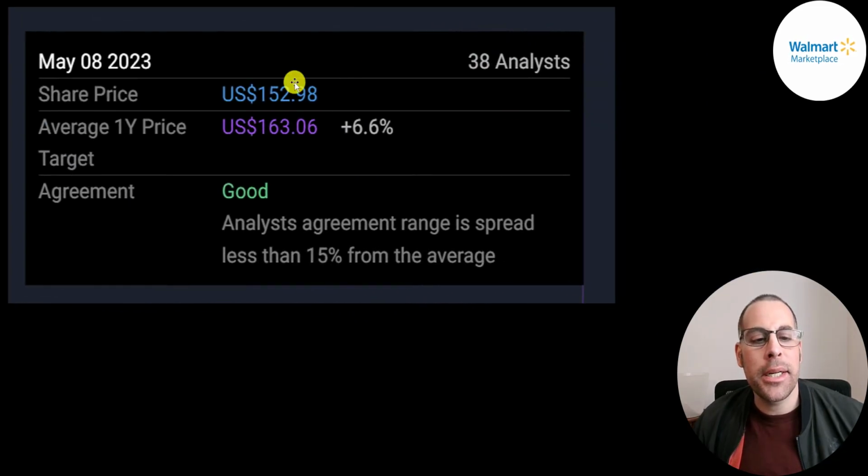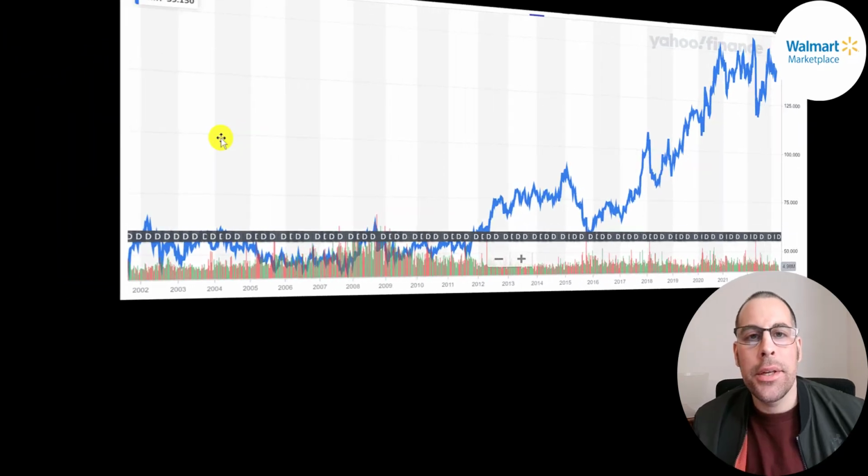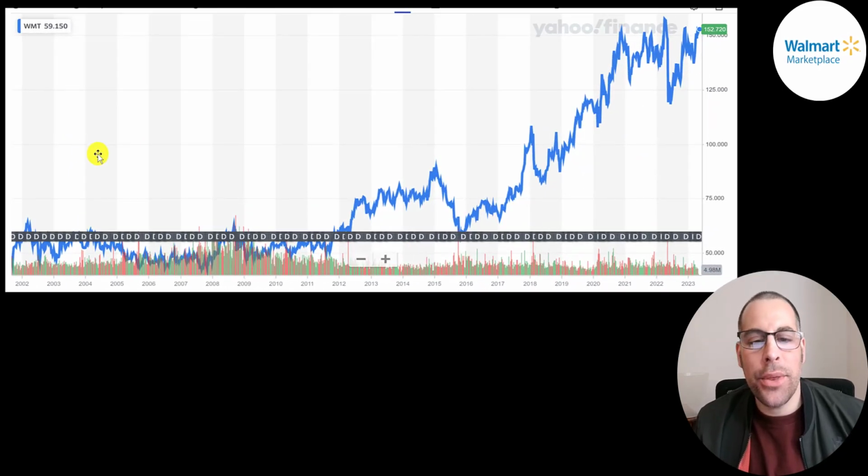38 analysts priced this stock, and the average price target is 163. They say the stock is 7% undervalued. This is where the stock has been trading since 2002. It is hard to tell on this chart because it's so many years, but there was a really nice run up from 2011 to 2012.